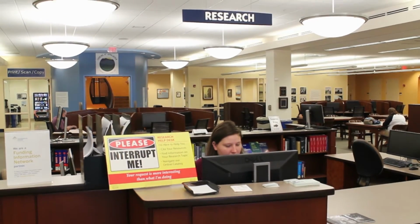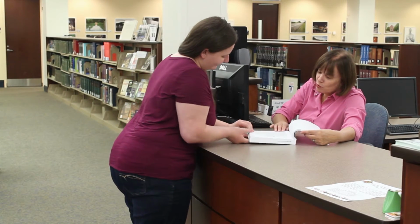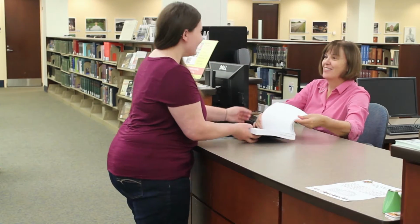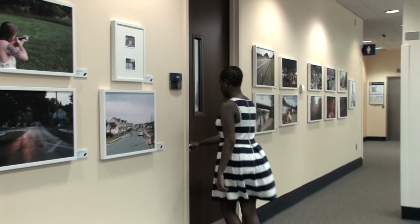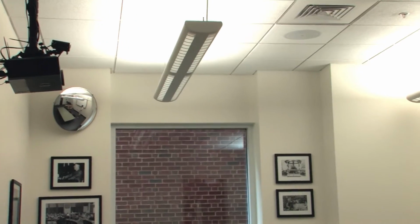The Research Services Desk allows students to get one-on-one assistance for their projects. The subject specialist librarians are always willing to help answer any question. The presentation practice room features the one-button studio, which includes digital cameras, a computer, editing software, and other equipment to help students develop their public speaking skills.